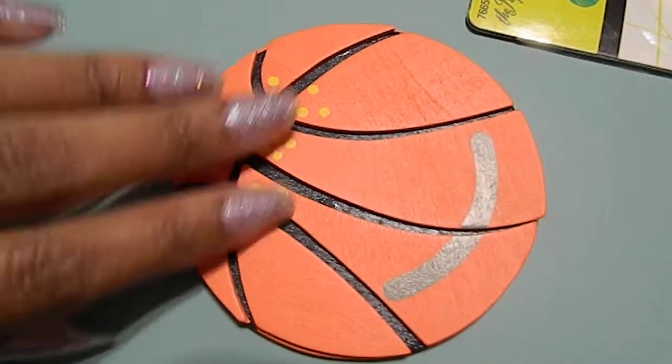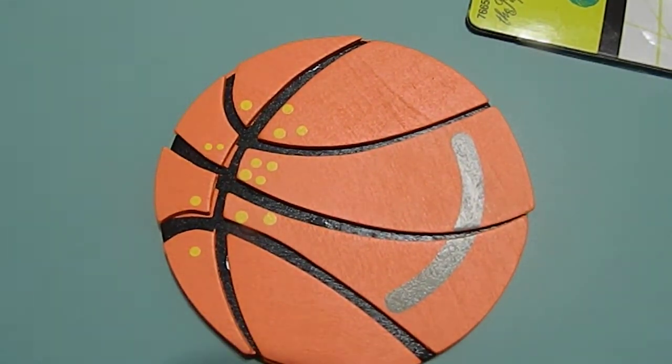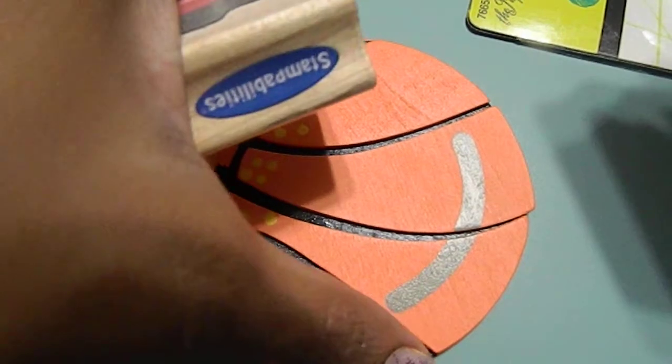And then I got this basketball. I'm using this probably for one of my orders for my business. So I got that. It's a wood embellishment. Because I used one in another order that I recently just had, and I had to get another one. So in case I did need it, I'll have it on hand.